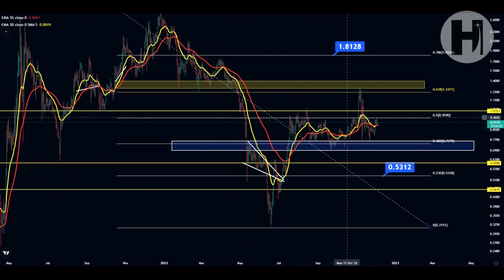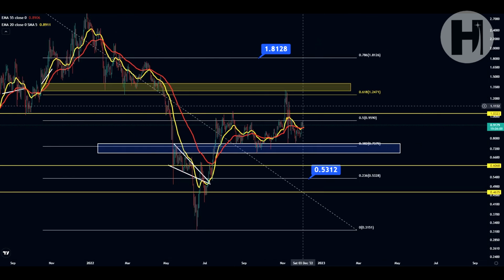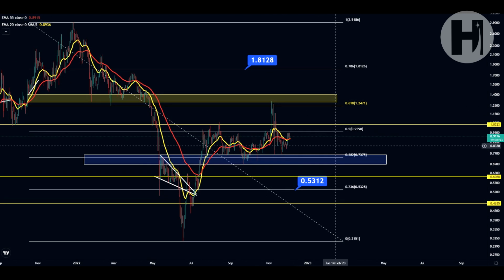But overall, Polygon is doing great. We're in this sort of chop sideways range. We're going to break out of it one way or the other because we can't be going sideways forever. We can't be pumping forever, and we can't be going down forever. So it all depends on Bitcoin, obviously.